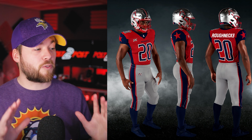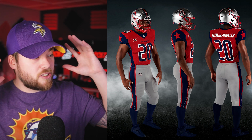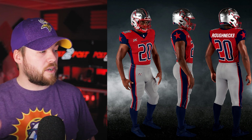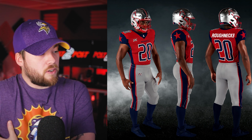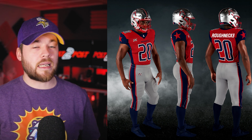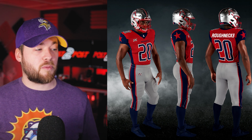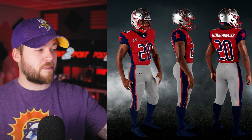The helmet is freaking amazing. It's not like a specific color. It's got this shine to it, but it's got the logo on there as well. The striping that comes down from the part here that I like kind of flows down in the middle and goes all the way down to the pants. I really like the color combination here in this uniform, but specifically that helmet. That helmet looks like a P-51 Mustang or something.